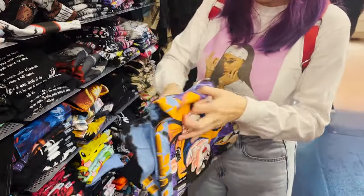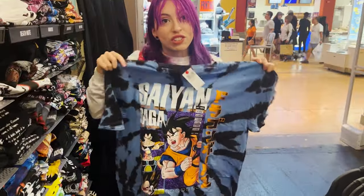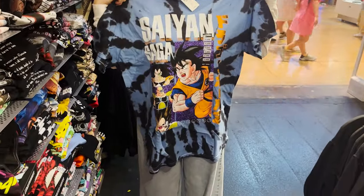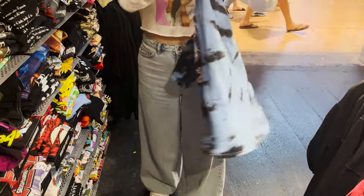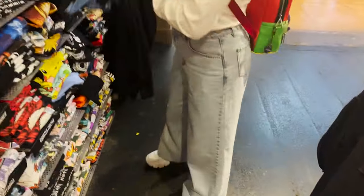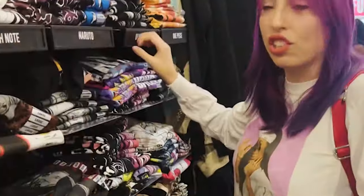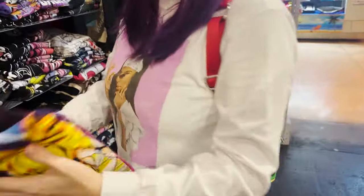Next up, Saiyan Saga. Actually, that's a really cool shirt. That is really cool. It's huge, but I like the design. I actually really like that shirt. I like it too. I like how it's not just Goku. Yes, exactly. Maybe that's why I didn't like that one so much, because it's just Goku. Because you get to see other characters. I like that. Is that Frieza Saga?